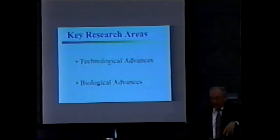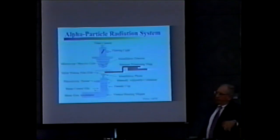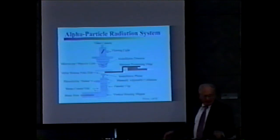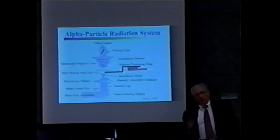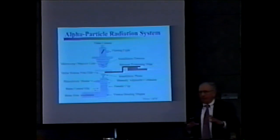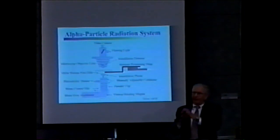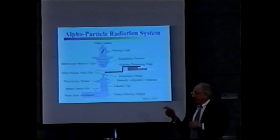So we got technological advances and biological advances. For example, when I was working in the Pacific Northwest Lab, we developed this alpha particle radiation system where I hooked an accelerator to a microscope. You accelerate alpha particles and shoot them, bend them, aim them right in the center of the cell, bang. Then you know exactly which cell you hit. You could study that individual cell, and you could study its neighbors.